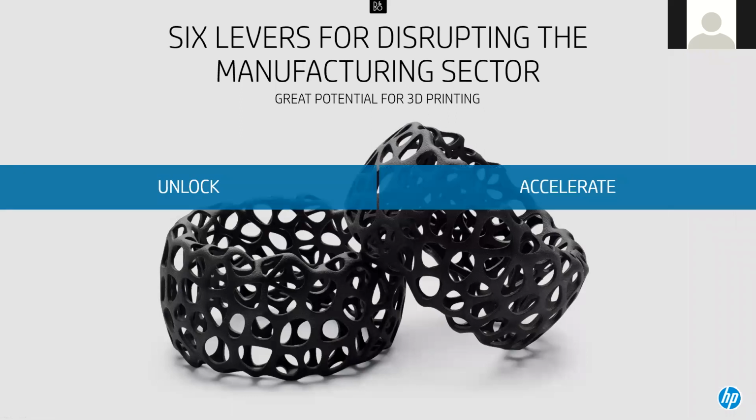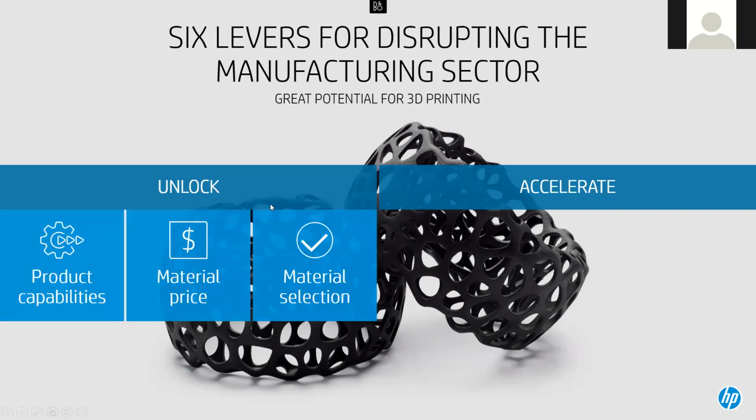So we look at this in two ways of really disrupting the manufacturing sector. First is the unlock, and then the accelerate. So when I say what we've done to unlock the 3D technology, there are a lot of barriers to really getting it into manufacturing, and we feel like we've solved them, right?